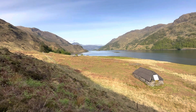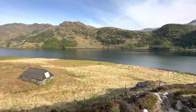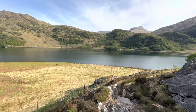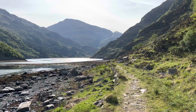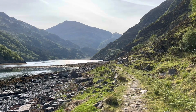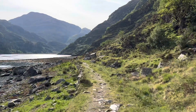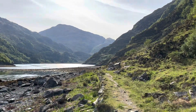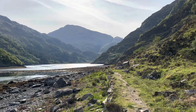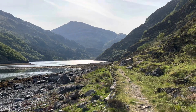Just coming to the end now of the loch. I think about another kilometer to go, so not too far. Just around this corner, I think now I'm coming. It's relatively flat now, so I won't be going up and down anymore, so that's always a good bonus. It looks like there's a person ahead of me up there. I can see the sunshine glistening off the sticks. So let's push on and get to this cafe.